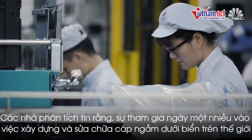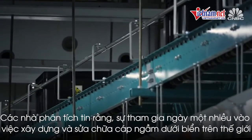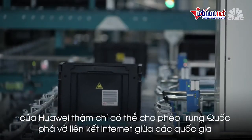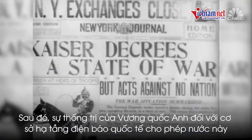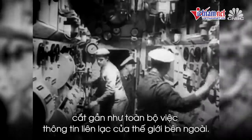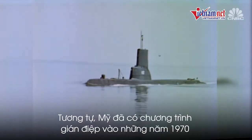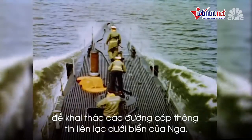Many analysts believe that Huawei's growing involvement in the construction and repair of submarine cables worldwide could even allow China to disrupt internet links between nations, echoing strategies employed during World War I. Then the United Kingdom's dominance of the international telegraph infrastructure allowed it to cut off almost all of Germany's communication with the outside world. Likewise, the US had an espionage program in the 1970s to tap Russian undersea communication cables.